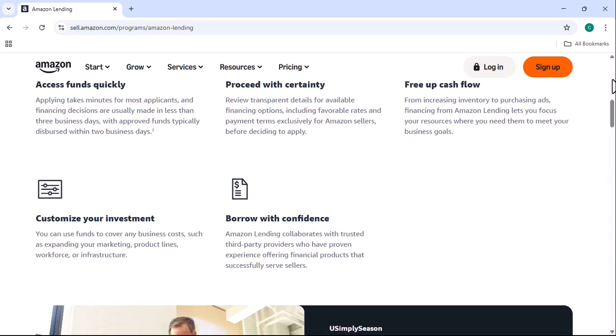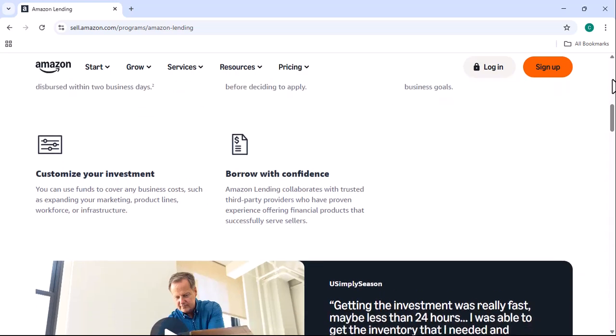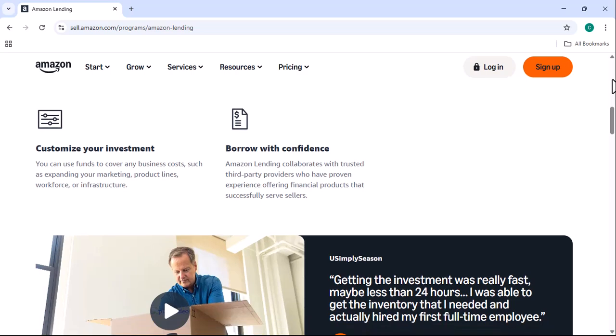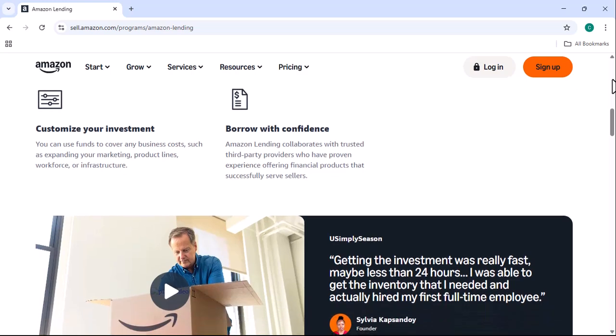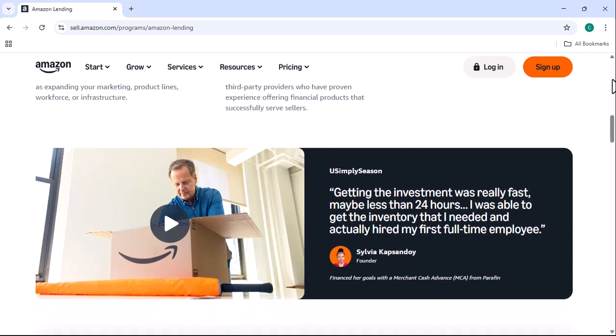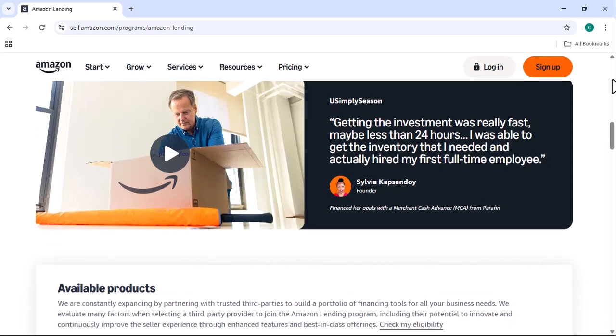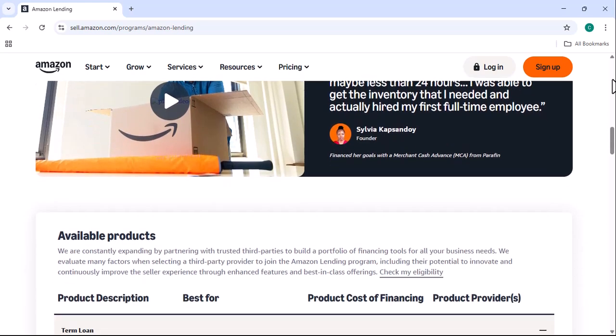But the burning question for many is, what are the typical loan amounts offered by Amazon Lending? First, let's set the stage. Amazon Lending isn't your average bank loan. It's an invite-only program, meaning you can't just apply whenever you feel like it. Amazon proactively offers loans to eligible sellers based on their performance on the platform.